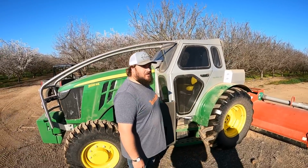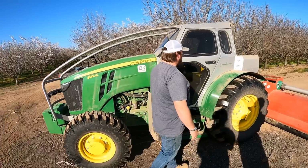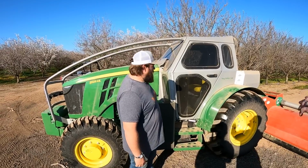Why do you think they will? I sure hope so. So we have these custom built. These are not cheap. Just the cab alone is about $30,000. Are they taking the original cab off this, or was it a cabless tractor?